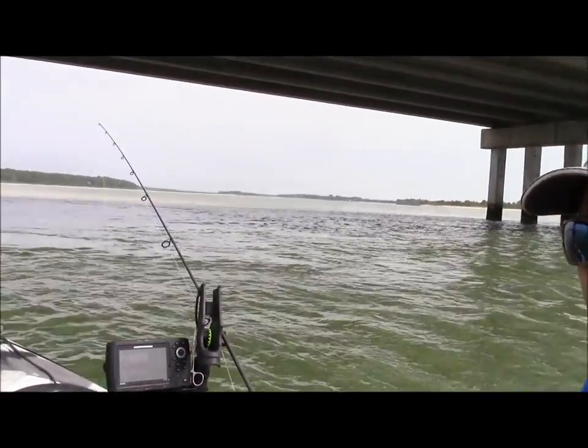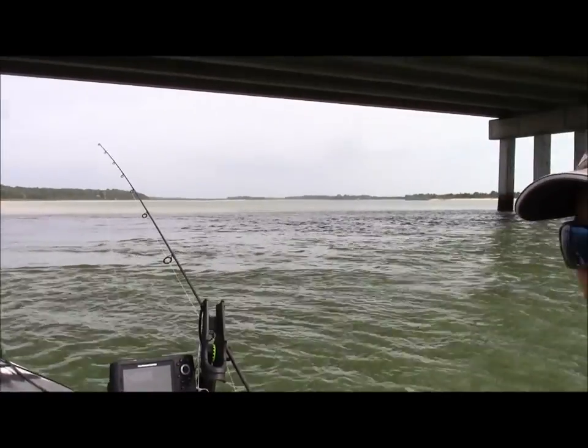You can see some of the sandbars out here that are starting to get exposed. It's really cool. The tide comes up and goes down so fast. But the neat thing is I don't even have an anchor, and this tide is moving through here. And I'm going to turn you around this way so you can see these people in the kayaks.